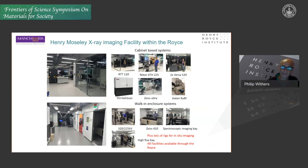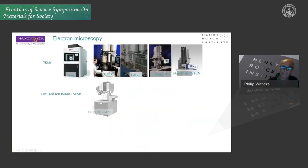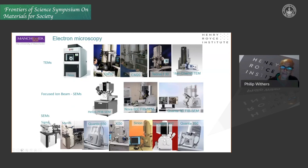Critical to the work we do is the ability to characterize materials across a very wide range of length scales. And we're really lucky in Manchester to have the facilities of the Henry Moseley facility, where we can examine by X-ray materials across a wide range of scales. And we can complement that with our ability to use electron microscopy. So again, a tremendous suite of electron microscopes. In fact, we have over 30 electron microscopes for the examination of materials across a range of scales and environments.